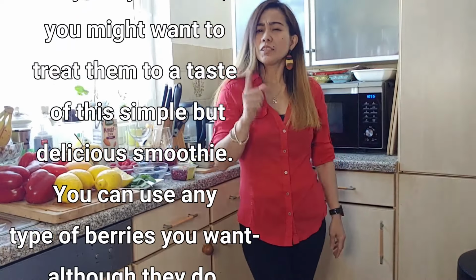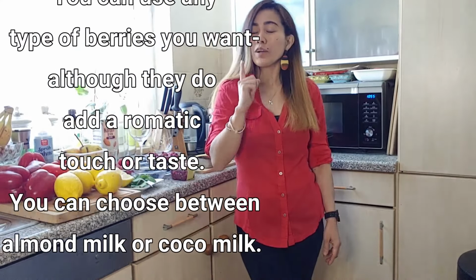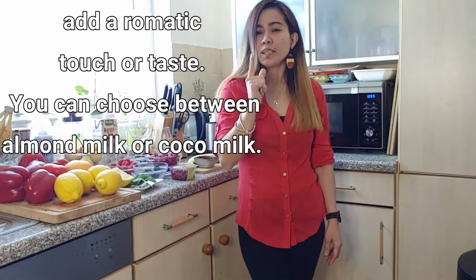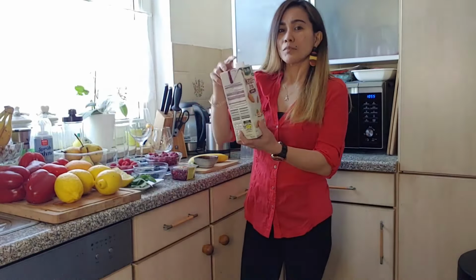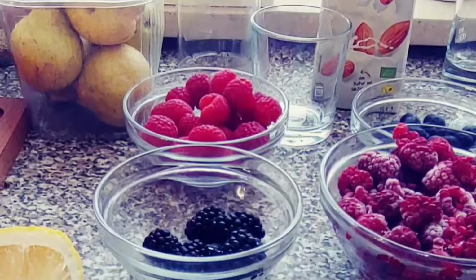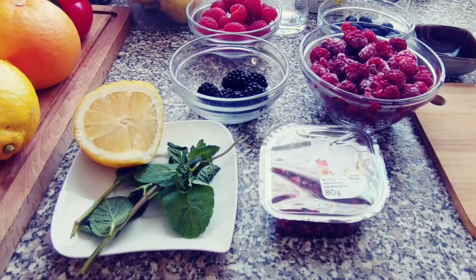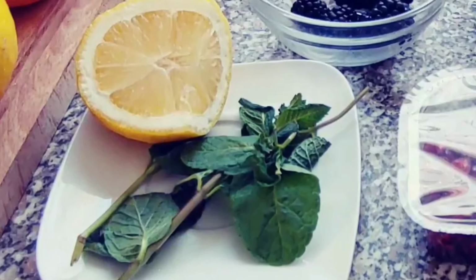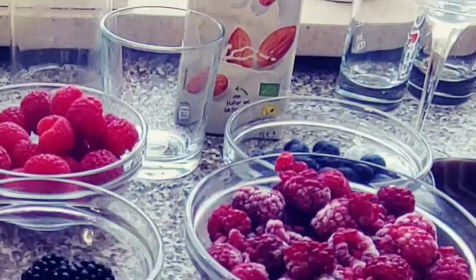smoothie. So you can use any type of berries you want, although they do add a romantic touch. You can choose between almond and coconut milk. So I'm using almond milk. So my ingredients are... So these are my ingredients. I have raspberries, blueberries, blackberries, pomegranate seeds, mint, lemon, black sesame seeds, and almond milk.